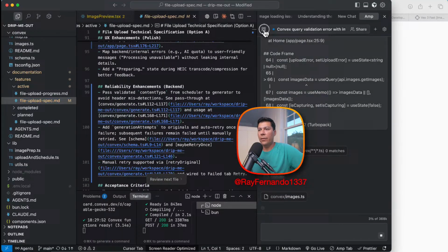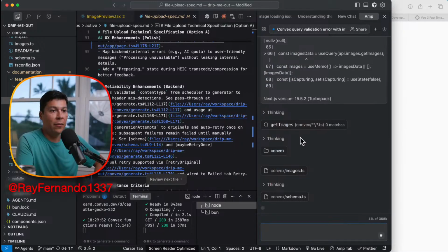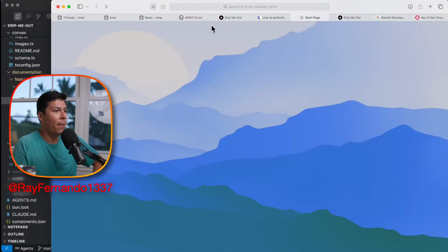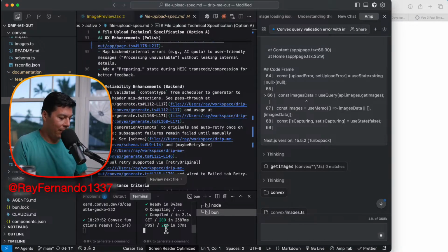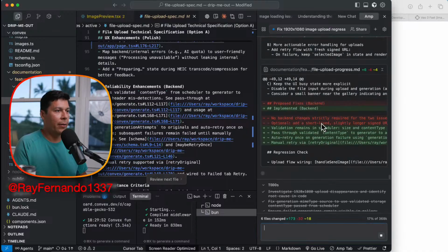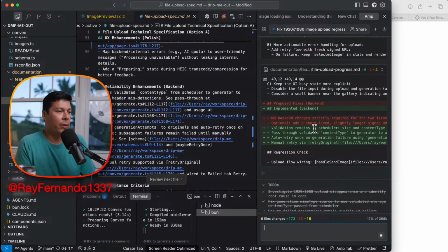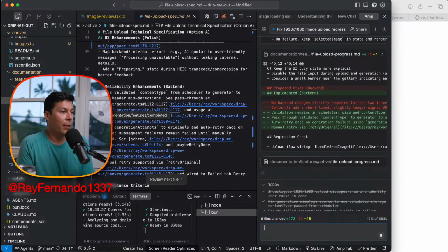And then as far as conversations, these are the two that I have currently in progress. One of them is actually trying to fix a bug for me, which is this one here on the back end. My app crashed, so I'm just going to make sure I'm good. Okay, so what is it doing now? This is what it's doing. And this other one is just updating the documentation. It's literally going through and taking a look at all the features we've shipped so far, and then updating the different documentation I have here.